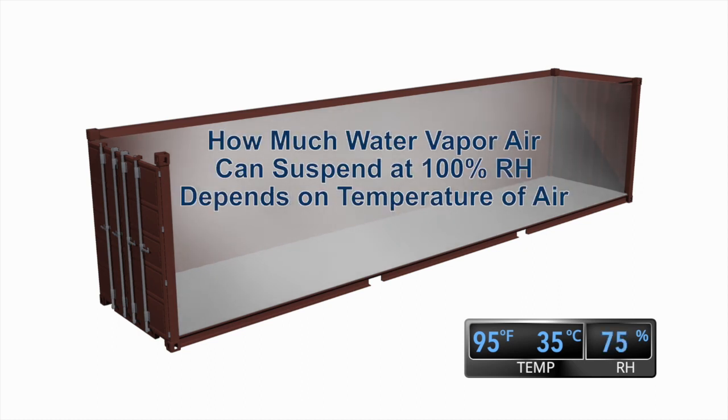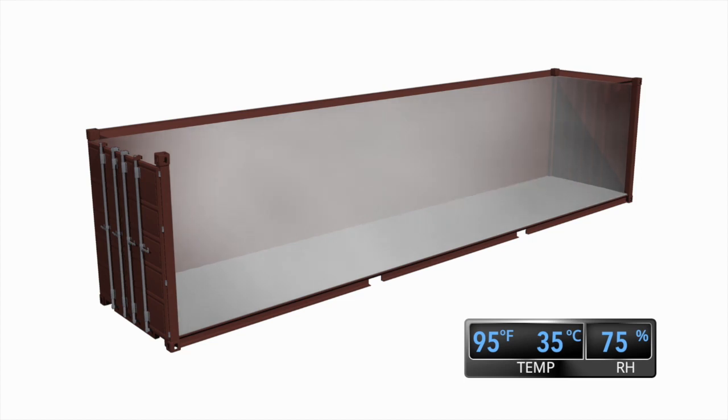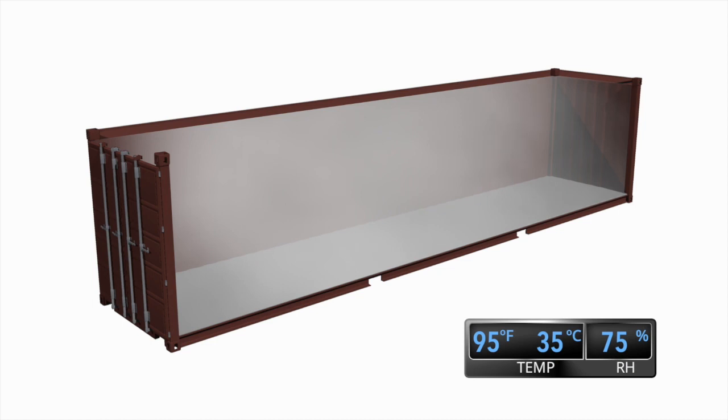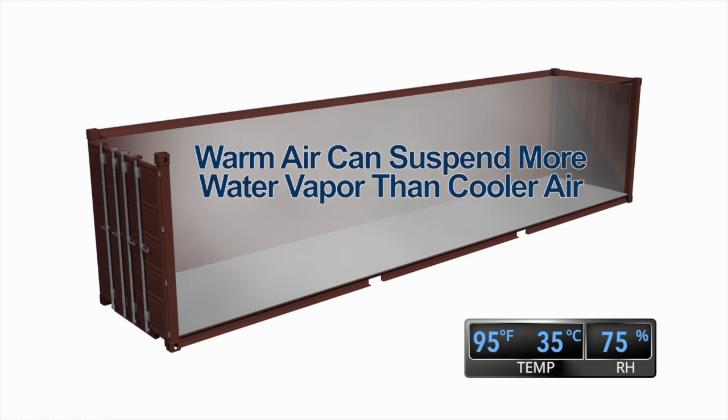How much water vapor the air can suspend at 100% RH depends on the temperature of the air. The higher the temperature, the more water vapor, in terms of grams per cubic meter, the air can suspend at 100% RH. Using the metrics from our example, the RH at the start of the voyage would be 75%, indicating that at this temperature, the air is only suspending 3/4 of the water vapor it is able to suspend. And as long as the temperature stays the same or rises, the air can continue to suspend those 30 grams of water as a vapor, presenting no danger to the cargo at this temperature. Remember, warm air can suspend more water vapor than cooler air in terms of grams of water vapor per volume of air.